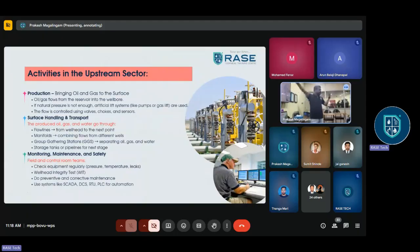This is my concern. Those who have joined me for the wellhead and pressure control equipment training, I will teach you everyone, those who are attending the online training, online session also. Okay. And the group gathering station, it's also my concern. And the manifolds also. So we can see the flow control using valves, chokes, and sensors. This is all your production stage.